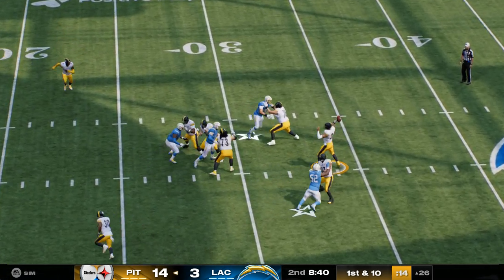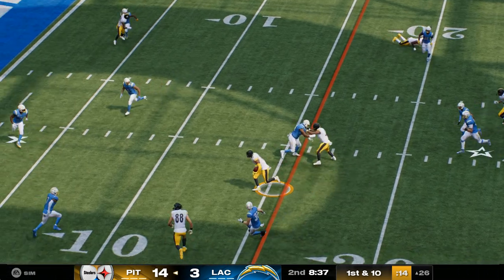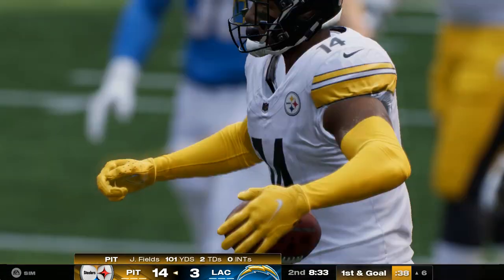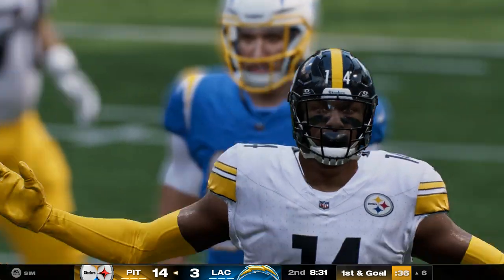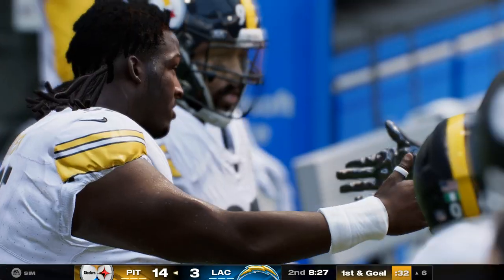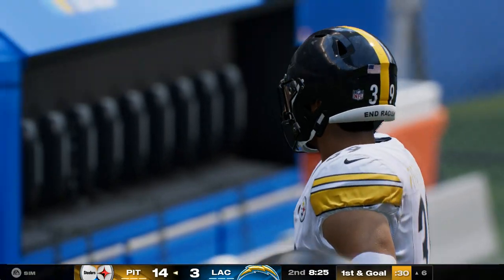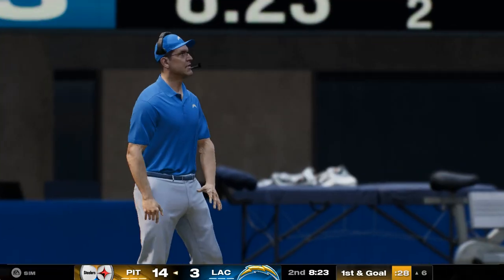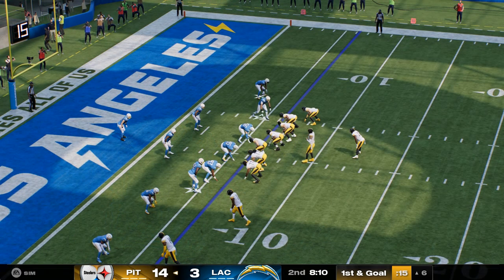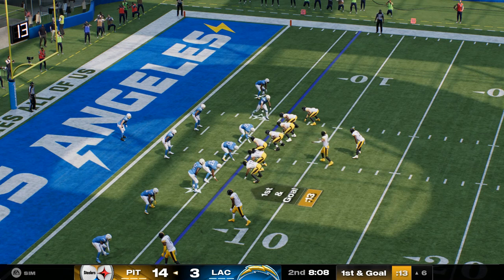Working out of the gun, it's Fields. Into the hands of Pickens once again. And he's going to be taken down. Well, if it ain't broke, don't fix it. They clearly have a mismatch in their favor, and every time they've looked his way, he's continued to make big plays. If I'm this coordinator, I think I'm giving him one more shot and see if he can push this thing over the goal line and come away with six.